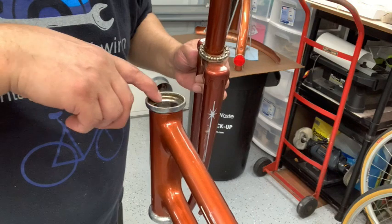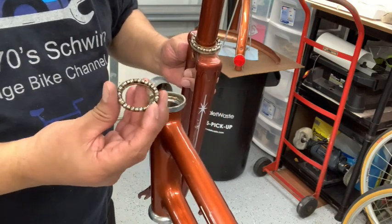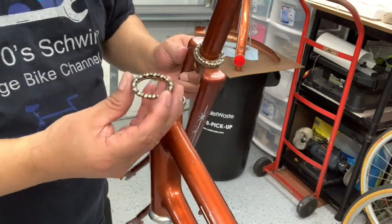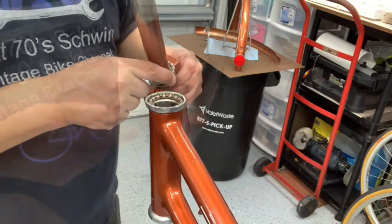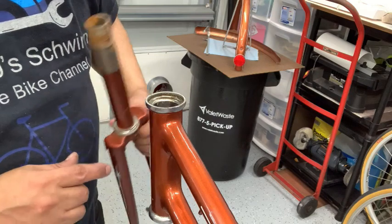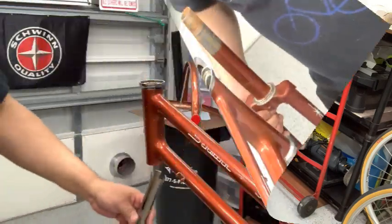So we'll make sure the races aren't damaged. I'm sure they're going to be okay. I'm going to polish them out and clean them. And I think I might just use loose bearings in there. These cage bearings were really done to help manufacturing, to make them easy to pop in and get out. So we'll go ahead and get the rust off of here, clean all this, and make this thing turn nice.